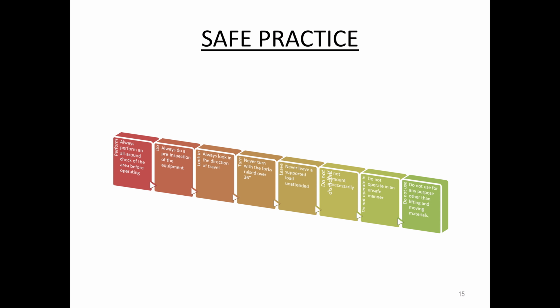Safe practices include: always perform an all-around check of the area before operating. Always do a pre-inspection of the equipment. Always look in the direction of travel. Never turn with the forks raised over 36 inches. Never leave a supported load unattended. Do not dismount unnecessarily. Do not operate in an unsafe manner. Do not use for any purpose other than lifting and moving materials.